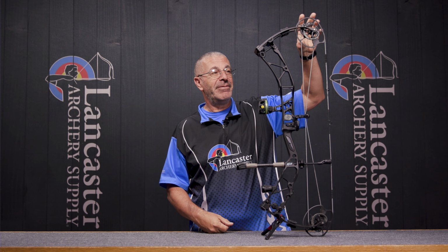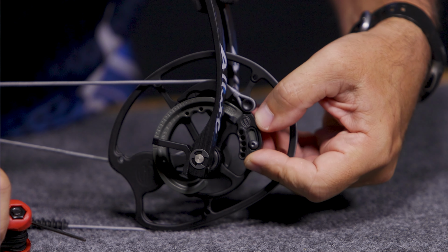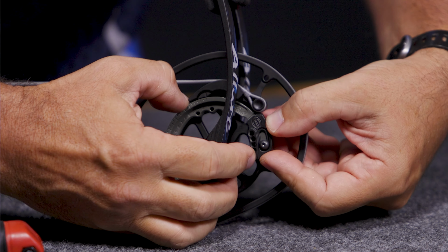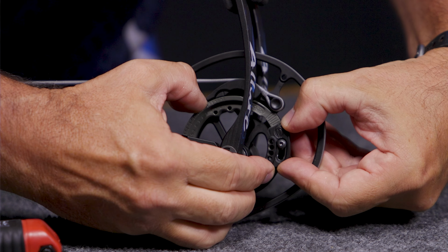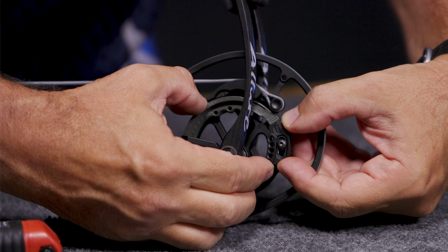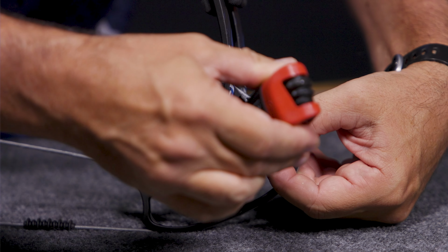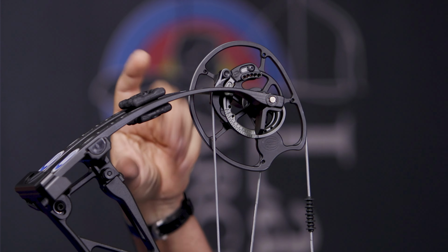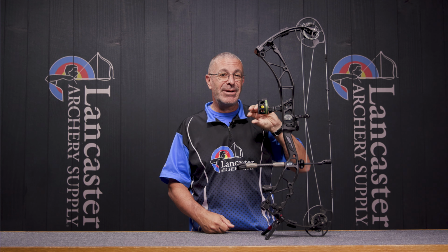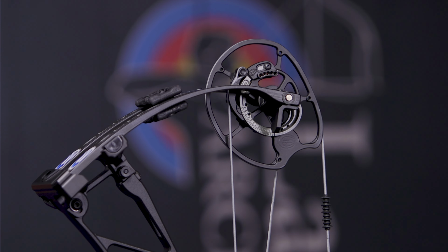So it is going to have the V2 mods, which includes that micro adjustable letoff feature. In other words, on the mod there, you'll be able to adjust the letoff up to 90%. It goes down to about 70%, but you can make micro adjustments to that letoff, where other cams may offer you like 3 set positions that would be like 90, 85, 80%, and you have to choose between those. On the SPX cam, you can micro adjust that letoff to get that holding weight exactly where you want it to be. Great feature from Elite that they started last year on their cams.